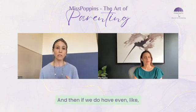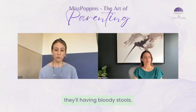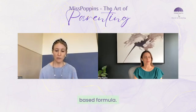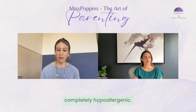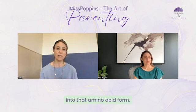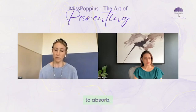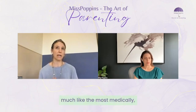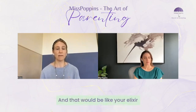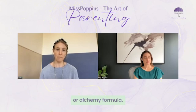And then if we have even severe allergies or malabsorption, still having bloody stools, then we do what's called an extensively hydrolyzed formula or an amino acid based formula. So these ones are completely hypoallergenic. The proteins are completely broken down into that amino acid form, so super easy to digest, super easy to absorb. That's pretty much the most medically indicated formula on the market, and a lot of times you do need a prescription for those. That would be your EleCare formula, your Puramino or Alfamino formula.